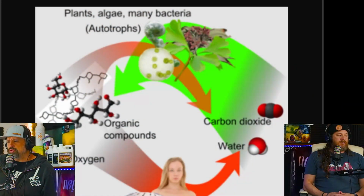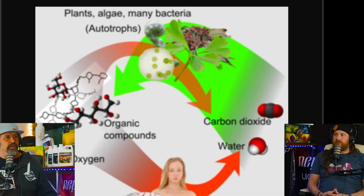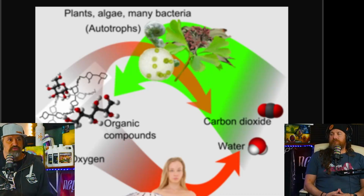And I've got that up on the file, but we do have a nice chart that'll show some of this stuff going on as well. That is a nice chart. Plants, algae, many bacteria, these things are all autotrophs. It talks about how people think fungi is a plant. Really, it's a decomposer. So much like us, it's a heterotroph, not an autotroph.